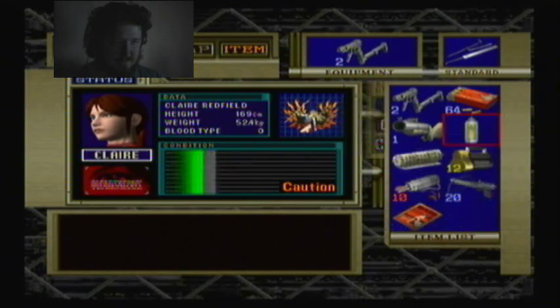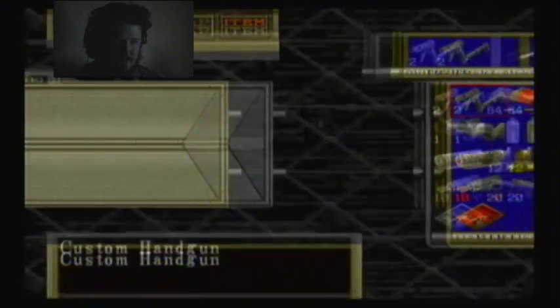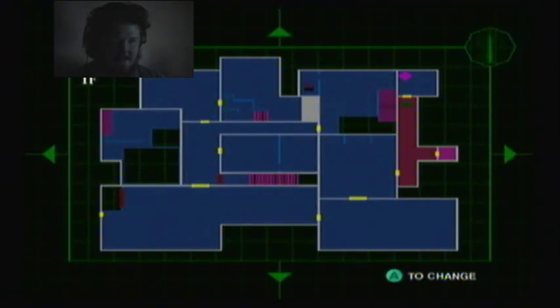Let's take the herbs. We're all fine and dandy. Alright, it's through here, isn't it? I'm pretty sure. Let's just double check, even though I'm pretty darn sure it is. Yeah. Dumbo.